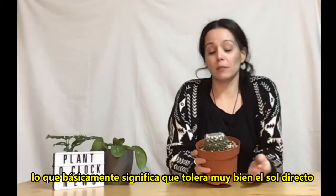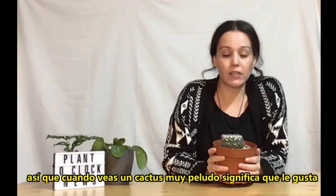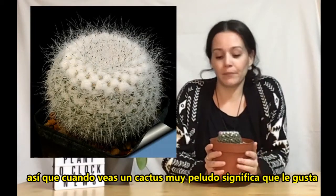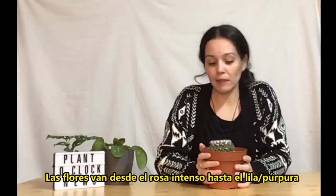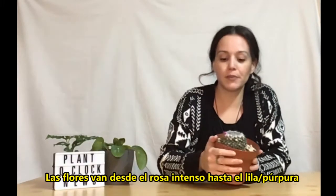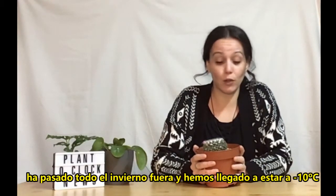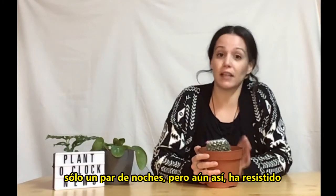Basically what it means is that they have way more tolerance to sunlight. So when you see cacti that have wool-like hair, it means they have a great tolerance to sunlight. The flowers are deep pink to a purple color. These ones are purple. Surprisingly, they can tolerate pretty cold temperatures, as this one has been outside the whole winter and it's got to minus 10 degrees just a couple of nights, but still it has survived.